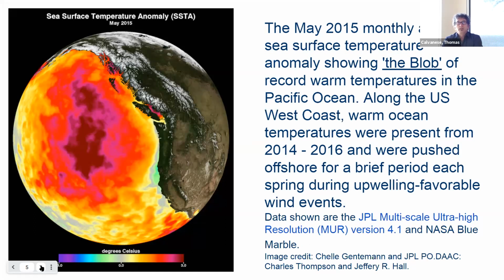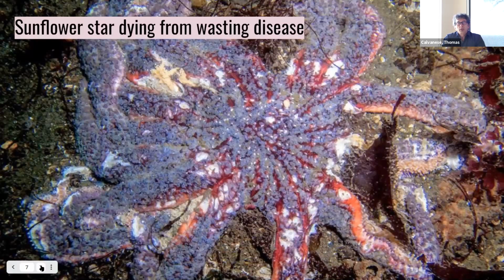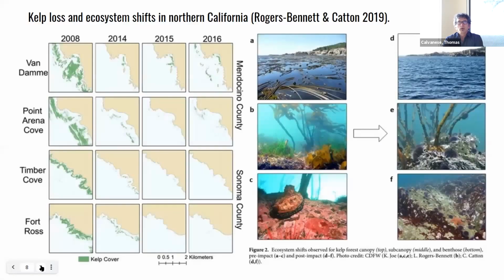And with this came the effect on these sunflower stars, which are major predators of sea urchins. So now we're seeing a healthy population, but along with that warm water came the sunflower stars and other stars dying from wasting disease. That was, we believe, related to some of that warming. So now we've lost predators. As Dan mentioned, 100 years ago we lost another major predator of sea urchins on the Oregon coast, which was the sea otter. So now you have not a lot of predators, and not good conditions for kelp.